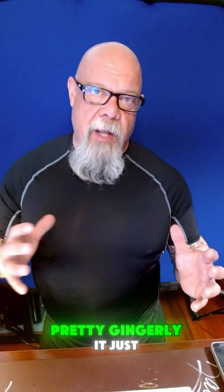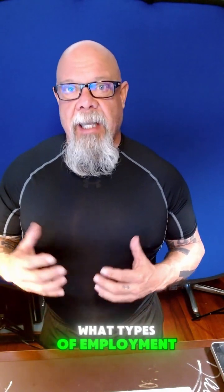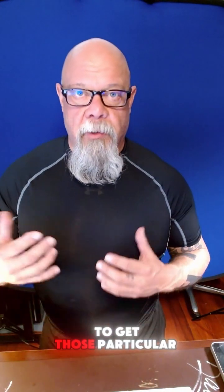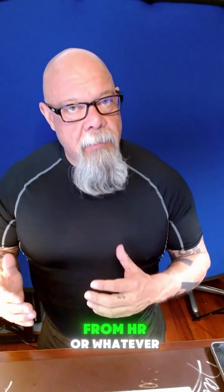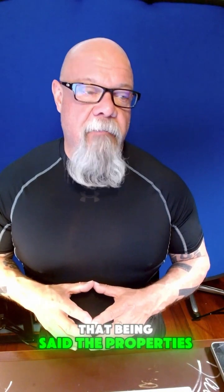What happens is properties actually move through the escrow process pretty gingerly. It just depends on what outside influences occur, what types of employment verification happen, how difficult it is to get those particular documents from HR or whatever employer the buyer happens to have. In some cases, though, the properties don't actually make it all the way through. We have 20 of those properties that have fallen out of escrow and entered back on the market for sale.